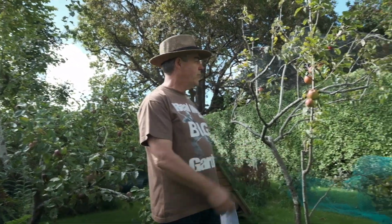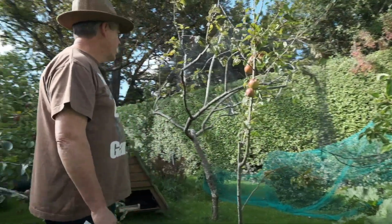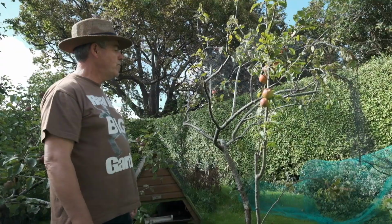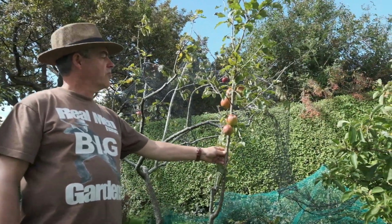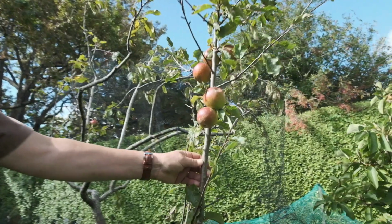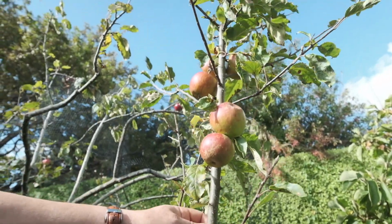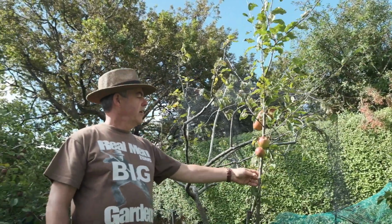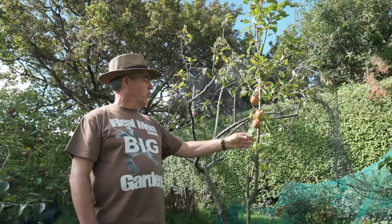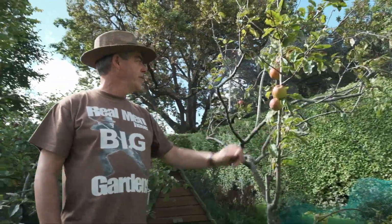I've got rhubarb, blueberries, raspberries. We've got 3 different kinds of apple. This tree was 3 different varieties grafted onto the one rootstock, and I've since discovered that it doesn't really work that well, and the main surviving trees are a little Cox Orange, which is quite a nice little eating apple, so I've just left that one.